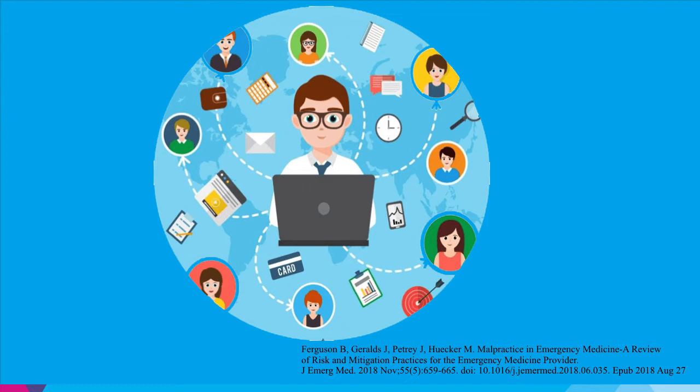So even though we may feel like this person when we try to sit down to write a note on shift, the lawyers won't have any of those distractions when looking through your chart. Okay, all this is background, you know this, so how do we get better? Like most other skills, it starts with evaluation.